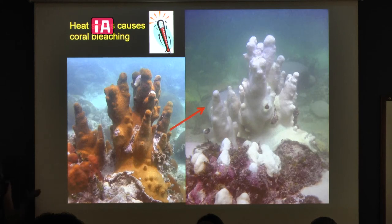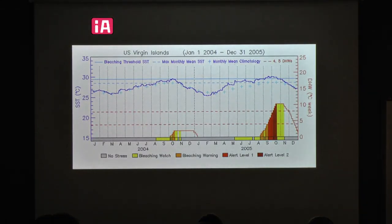So those of you, I don't know how many coral people are in the house, but if you don't know, corals have a really important symbiotic algae that lives in their tissue that gives them their color. When they get stressed out, especially heat stress, they lose that algae. The coral's still alive, but it's in a very stressed state. They lose the algae that gives them their color. You can see straight to their skeleton. That's called coral bleaching.